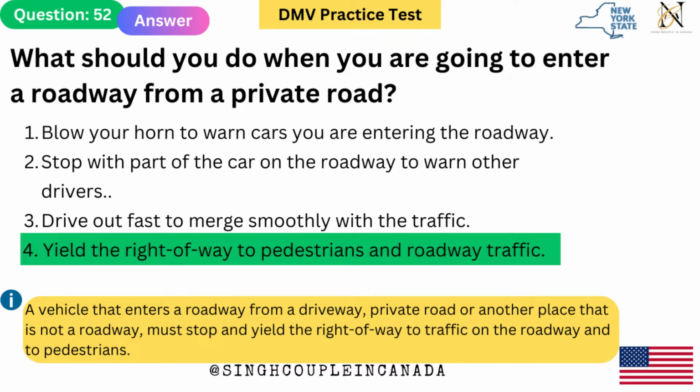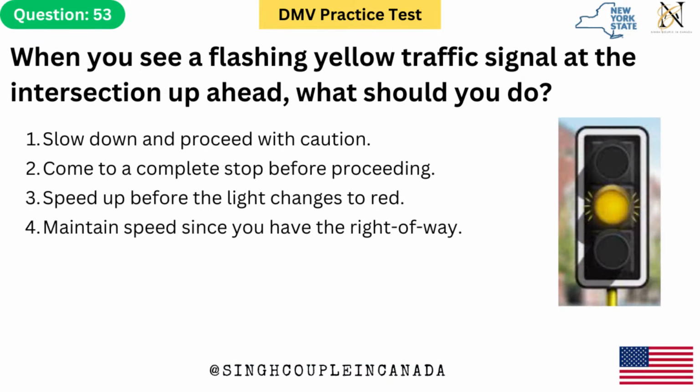A vehicle that enters a roadway from a driveway, private road or another place that is not a roadway must stop and yield the right-of-way to traffic on the roadway and to pedestrians.